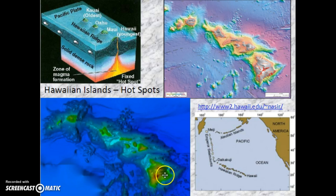It shows us the topography. Notice that the big island right now is the highest elevation. That should make sense because that's where the hot spot is under. It's under the big island right now. So the oldest one is Kauai, then Oahu, then Maui, and into the big island of Hawaii.